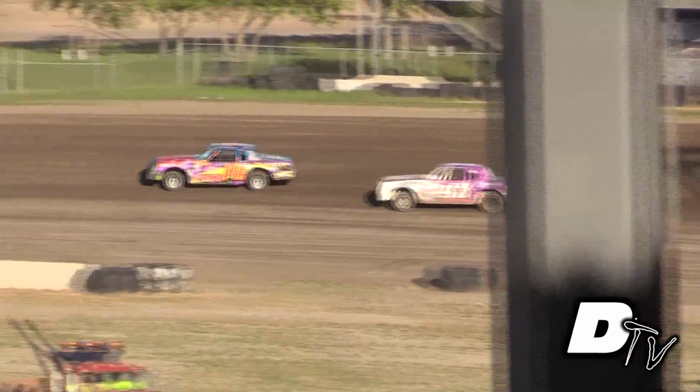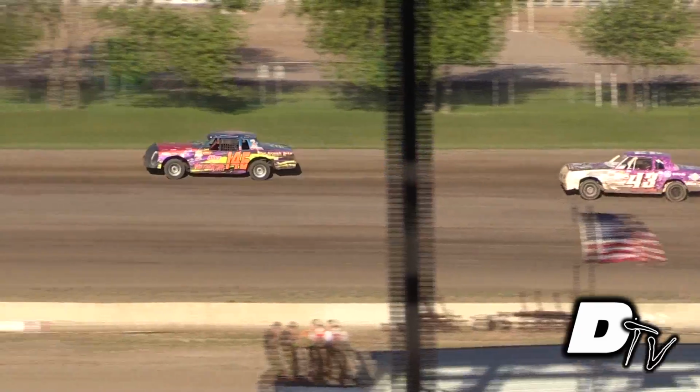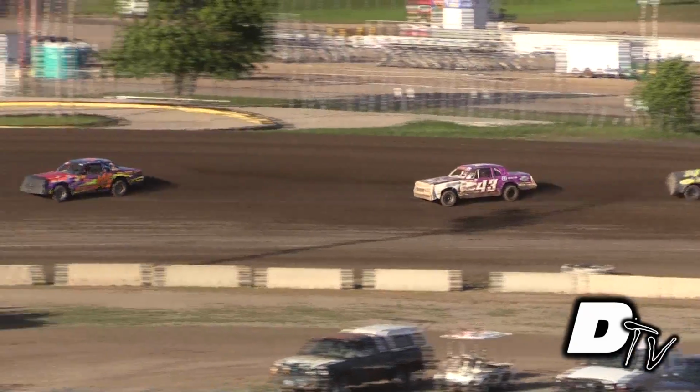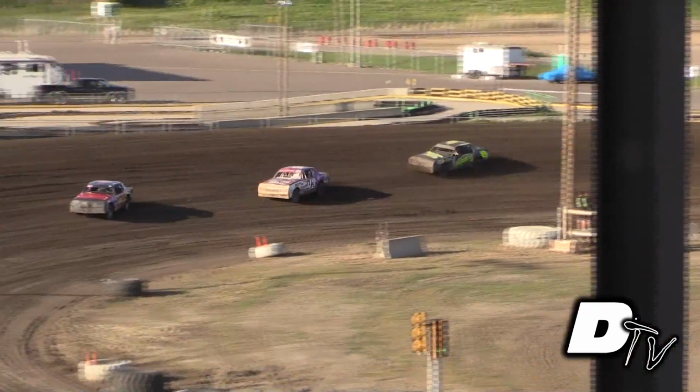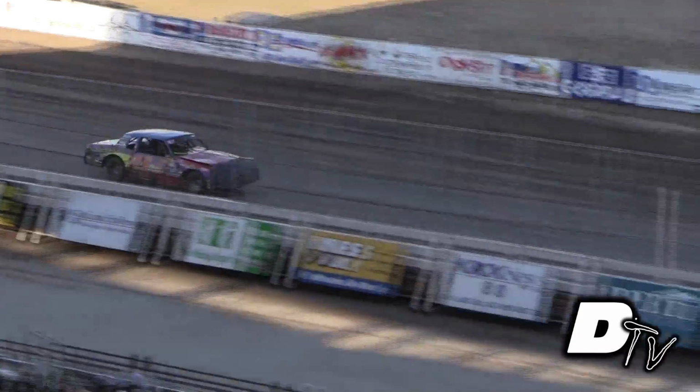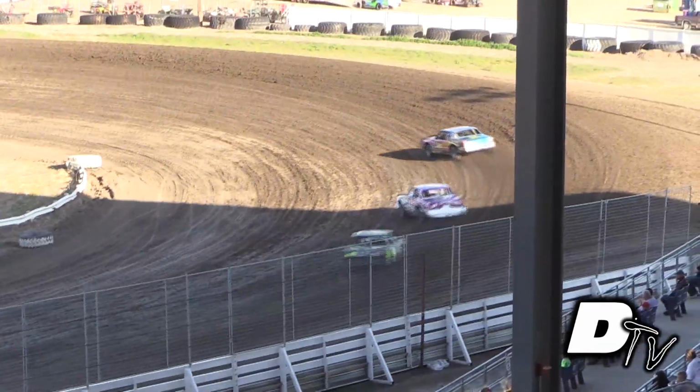But right now, Andrew Birch drives around on the outside and nabs the lead. King now in 2nd. And Olson still in 3rd in the 8th. There's the high raised green. That means 2 laps to go.